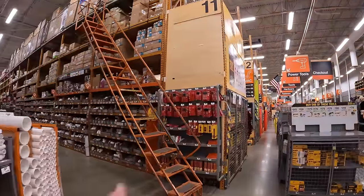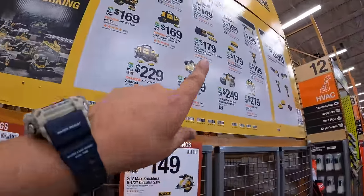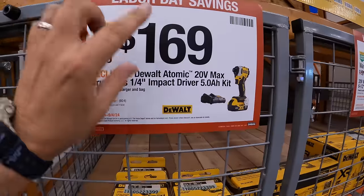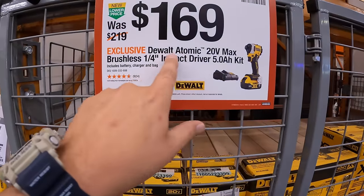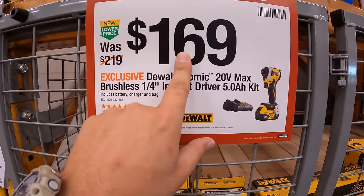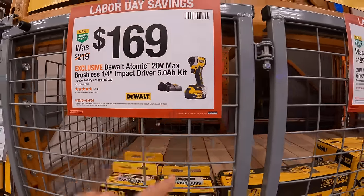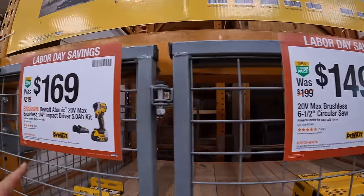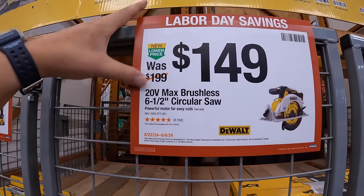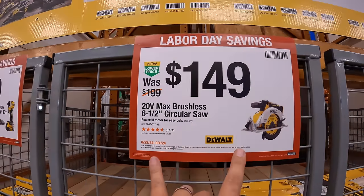DeWalt has so many sales going on all over the place. They do have this DeWalt sale, until 10/28 of 2024. Labor Day sales savings right here. So they do have a DeWalt Atomic impact driver as a kit for $169, with a 5-amp-hour battery and a charger. They also have, was $219. They also have this for $149, was $199, the 6.5-inch circular saw. Tool only.